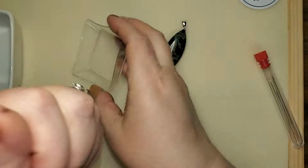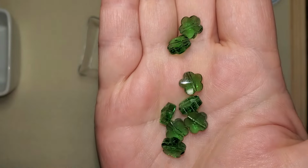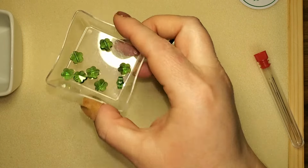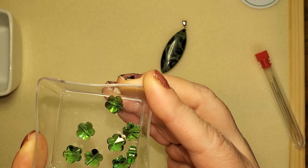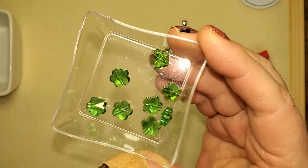Look. Look how pretty. Those are amazing. How many of these do we get? Not enough. Let's see. These are 10mm and we get 8 of those. These are going to make some pretty magical earrings.